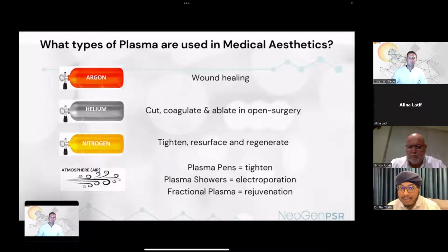The final gas that we can see here is the atmospheric air, which is basically a complex cocktail. And this is an umbrella term for several different devices, including plasma pens, plasma showers, and fractional plasma. I think the problem is that plasma sometimes gets a bad name because it gets grouped in with these machines. I remember when plasma pens first came out, and there are a few very reputable companies. I'm not sure about the US and the market there. Obviously, everything has to be FDA approved.